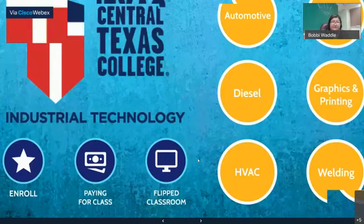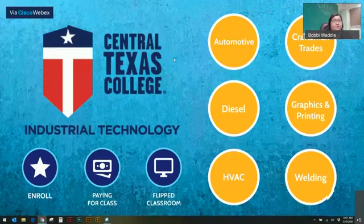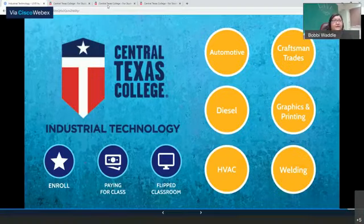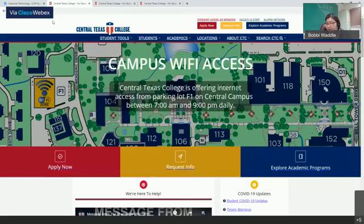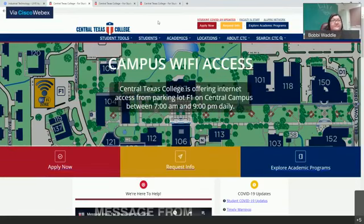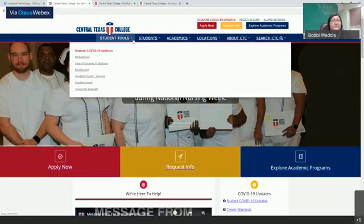So that is the overall feel. Now let me show you quickly how to get to some of these forms. Okay, so for the enrollment, you will go to Web Advisor. So that's where you're going to see that your class has been built, okay? So to get to Web Advisor, we're at the CTC website, right? ctcd.edu. And you'll just go right here to Student Tools, and Web Advisor shows up right there.